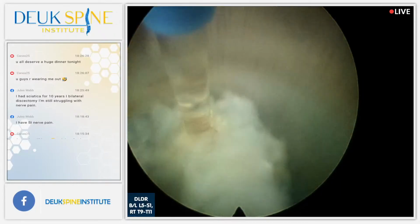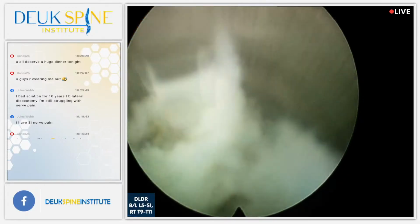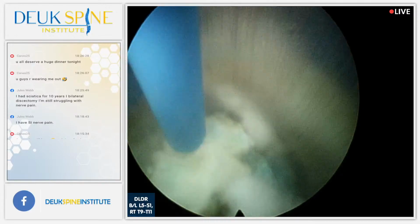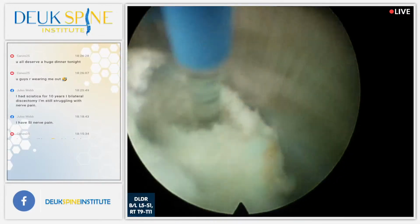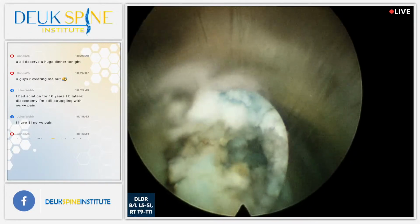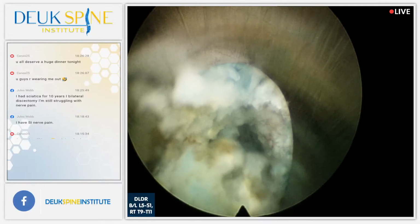Just got to work on incisions. Luis, you got to work on that with me, all right? One incision, maybe two, maximum two. There's no reason why we can't get the procedure done with two incisions.